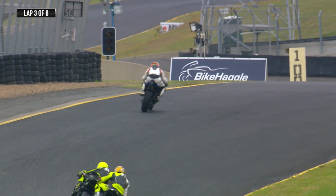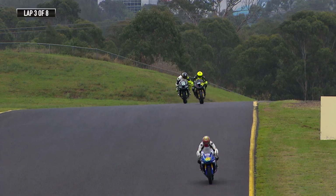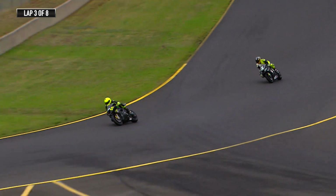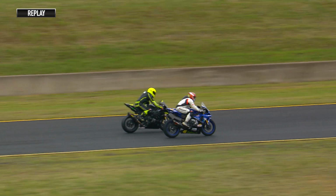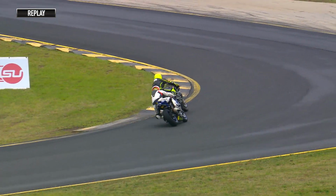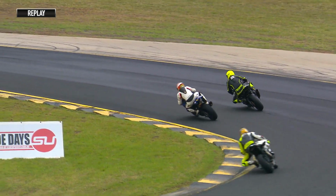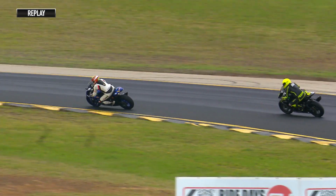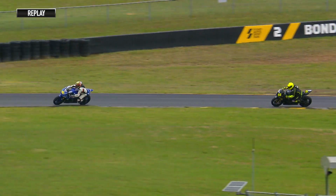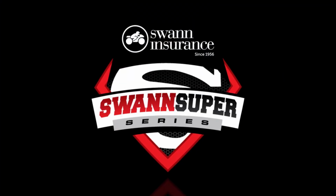Yeah, a little bit wide there by Simon Galloway coming through turn 2, coming through the Sydney Motorsport Park part of the circuit. Yeah, look at this, a replay here of Brett Kitchen getting up the inside of Galloway a lap earlier than that. He goes a little bit too wide, does Kitchen. That opens up the opportunity for Galloway to power on out of the way.